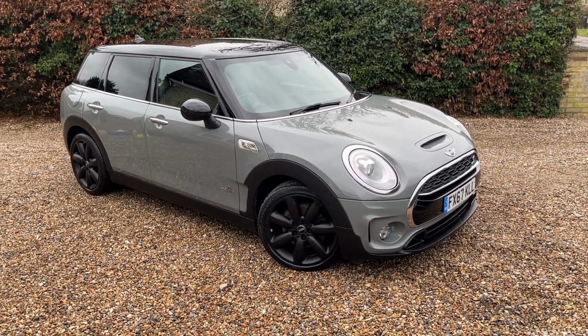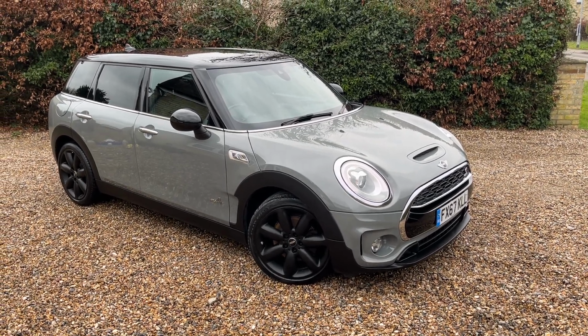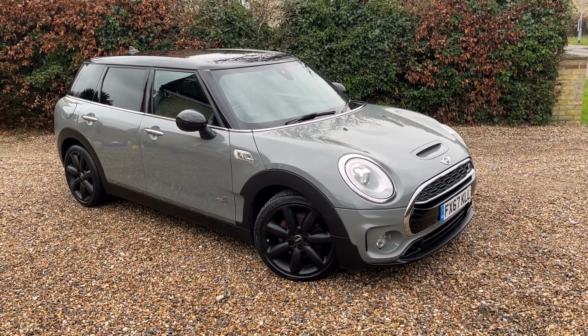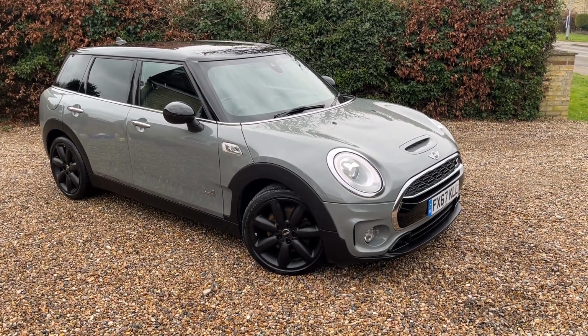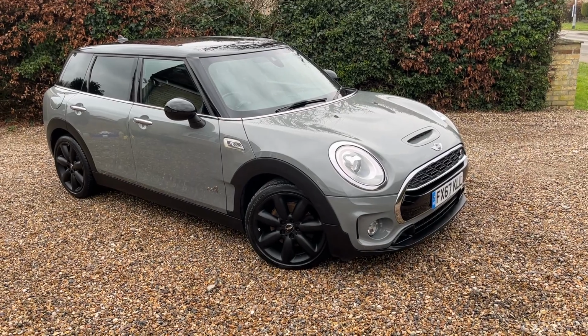I've got this lovely Mini to show you today. This one is a 67 plate Mini Clubman. It's a Cooper S, all-4 manual car, and it is lovely. A really special car with a massive list of extras from new. Before we start walking around the car, I've had to write them down because I can't remember them all, so I'm going to just read out what the car has as options.